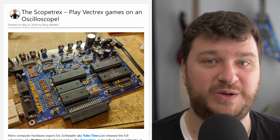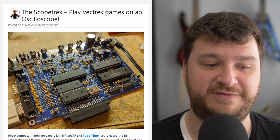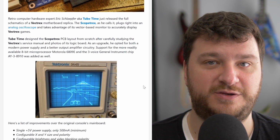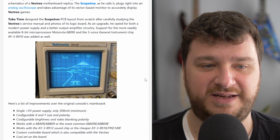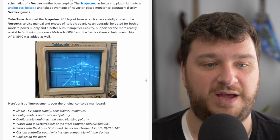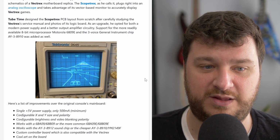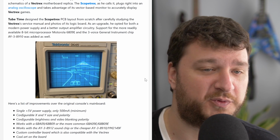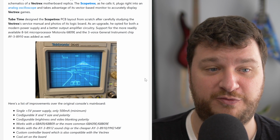Here's a very cool thing for Vectrex fans. Eric from Tube Time just released full schematics of a Vectrex motherboard replica that plugs into oscilloscopes that use vector monitors. So he's rightfully calling it the Scopetrex. And this just looks awesome. I think this is a perfect way to use an old scope that maybe you have laying around that needs calibration and you're considering, oh, do I calibrate that or do I just buy a new one? Or maybe it stopped working, but the screen still works, whatever. There's a million scenarios in which you might end up with one of these, and it seems to work perfect.